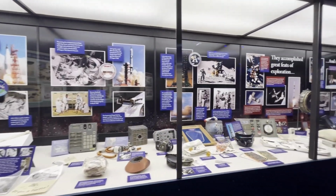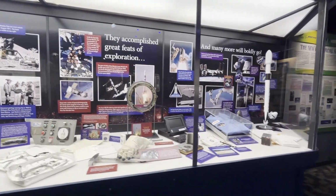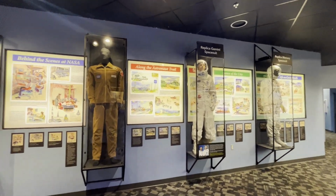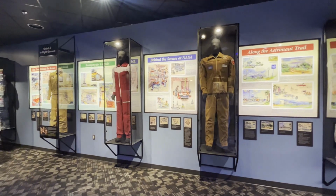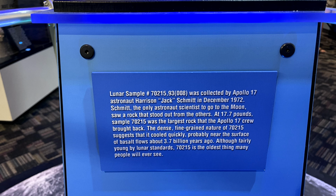Here's a display of some original items used from Apollo all the way up through the space station missions. And here are some flight suits and uniforms from NASA. It's very interesting to see the older technology. Here's some astronaut food, not very tasty. Here's a moon rock. This rock was brought back by Apollo 17.